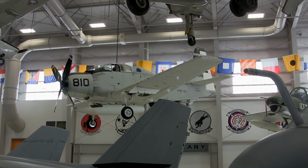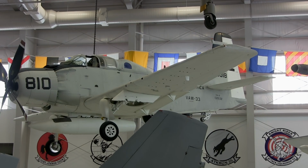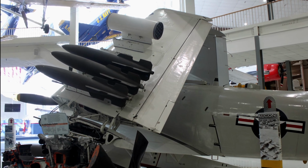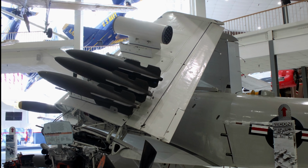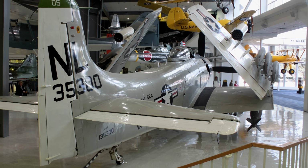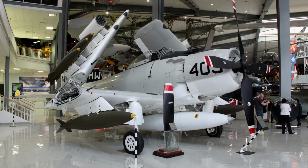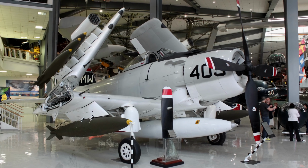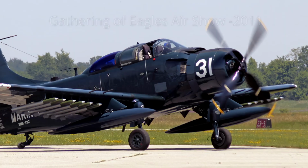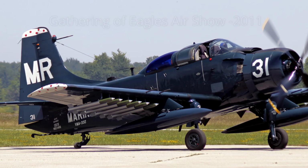Skyraiders attacked heavily defended industrial targets such as power plants and bridges and even knocked out the Hwakan Dam. They continued in first-line service well into the Vietnam conflict, where they once again were star performers in a close air support role. They flew attack missions until 1968 when sophisticated anti-aircraft defenses made it too hazardous. The 1962 Tri-Service Aircraft Designation System changed the Skyraider designation from AD to A1. The last Skyraider left active service late in 1971.